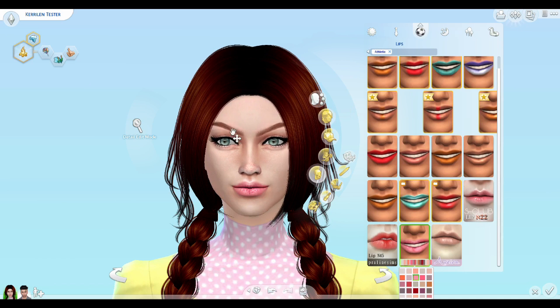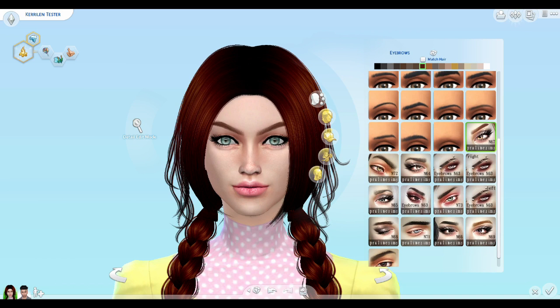First, I wanted to go over the other eyebrows in this particular set, which this was, which one was this? This was 63 through, hold on, I'm double checking my notes, 64 through 69. So this is 64.